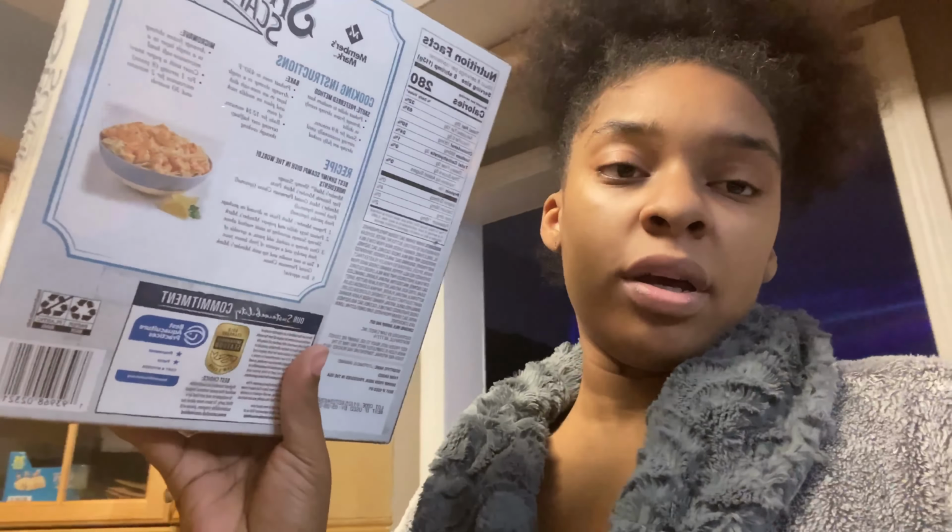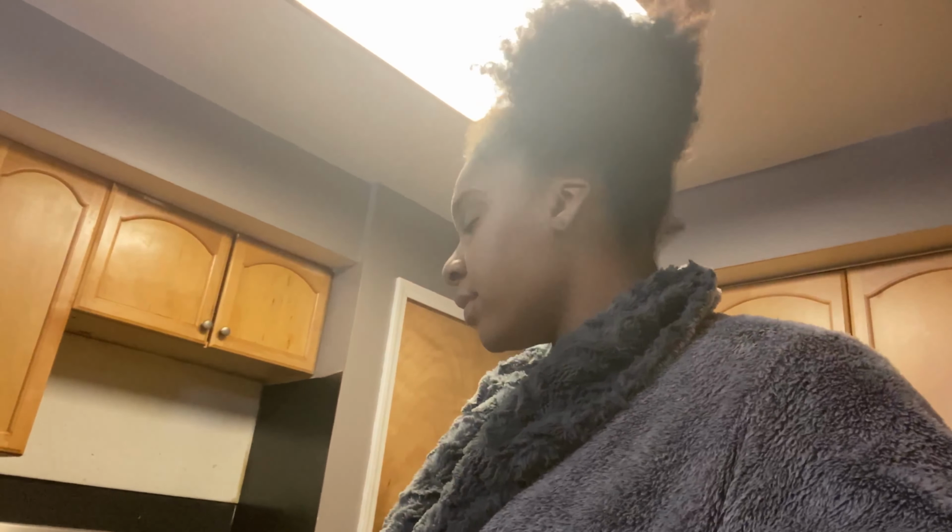So this is what we're gonna eat today. I'm a little bit excited because my sister gets this box quite often and we always eat it over her house and it's really good. So this is what we're about to eat. But I'm about to get started. Get the food started and then, yeah.